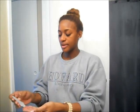First I start with primer, and the one that I'm using is Revlon's Beyond Natural. It's just a smoothing primer, but I'm kind of trying to use this up. The primer moisturizes my skin and gets it ready for the powder. I have normal to dry skin. I pretty much need to use primer because it preps my skin and moisturizes it. If not, I feel like the powder goes on more cakey and dry looking, putting powder on top of dry skin.